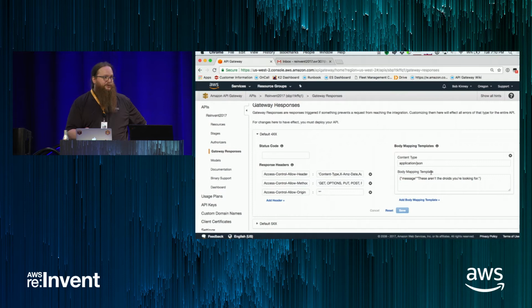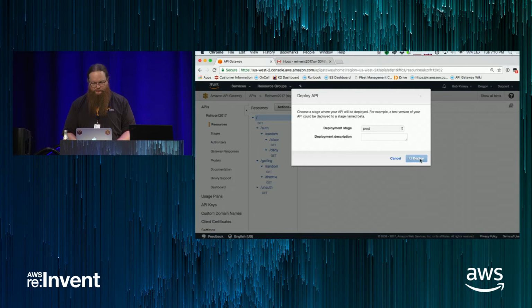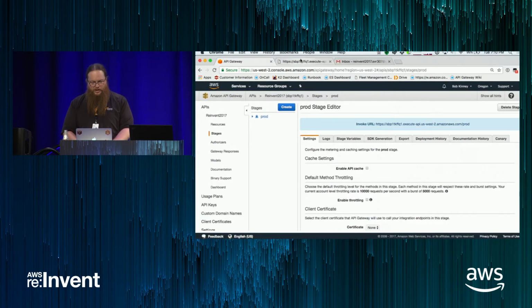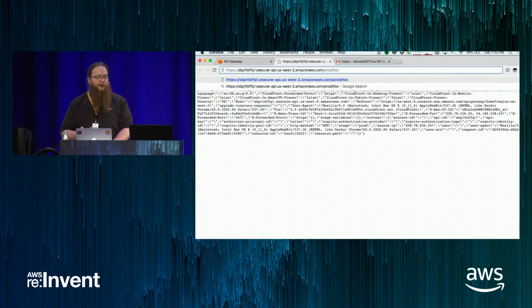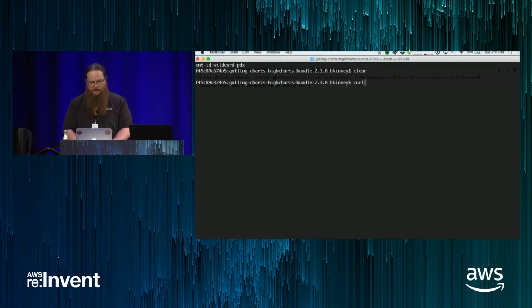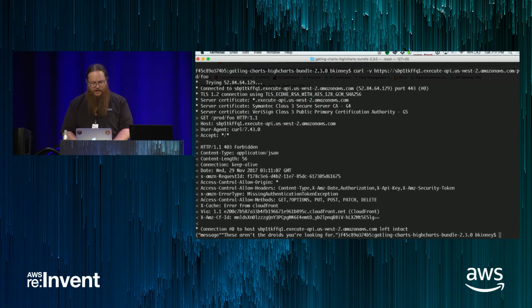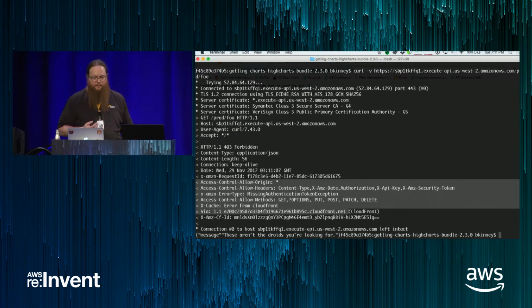Now that just saves it into the API Gateway service. I do need to still deploy that change, so I'll go back over to the Resources tab, deploy it now, and deploy it to my prod stage. Now, obviously I'm getting a 200 response here with some actual value. If I want to test my 4XX response, all I really need to do is use a path that is not mapped in my API, and I'll get back the default 403 error message. So we can see here that we actually have our custom error message, and if I take this over to a command line and use curl, we can see that we're also getting our CORS headers. So this is an easy way for you to customize the error responses for all of the error cases that API Gateway may generate.